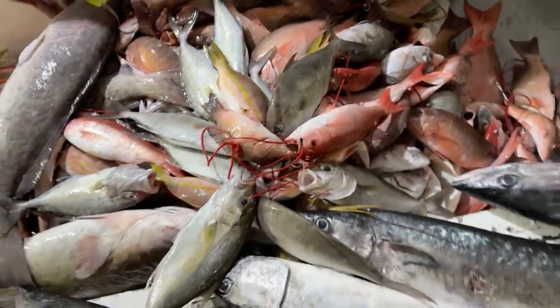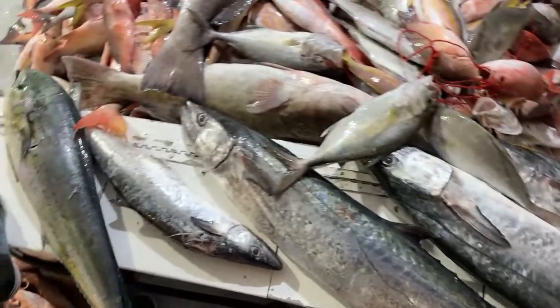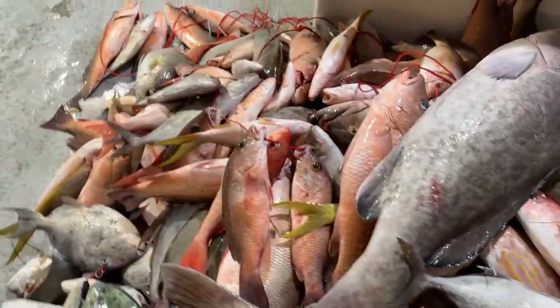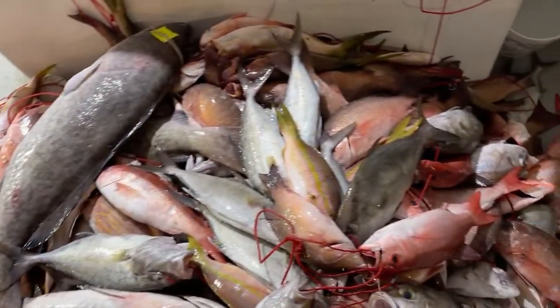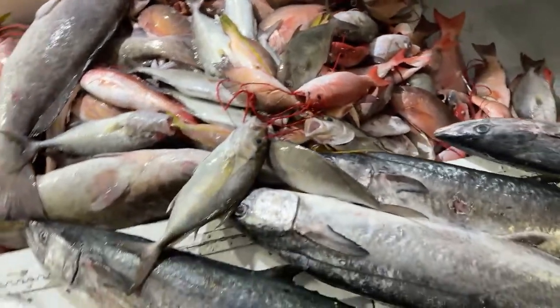Will and the boys just offloaded a nice big old pile of fish. Got some pelagics going on, lots of nice mangroves, the yellowtails, the triggerfish, the almacos, the porgies, the vermilions, and some nice big old gag grouper too. Looks like you guys have a nice mixed bag of fish here, Will. Yeah, it was a really good trip.